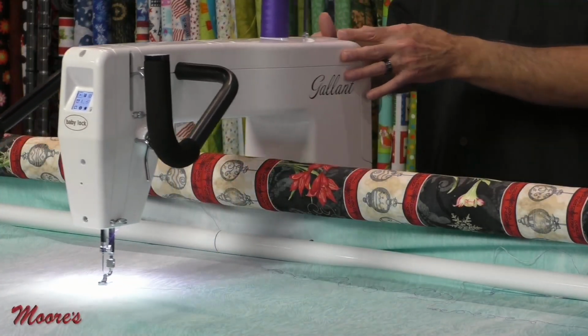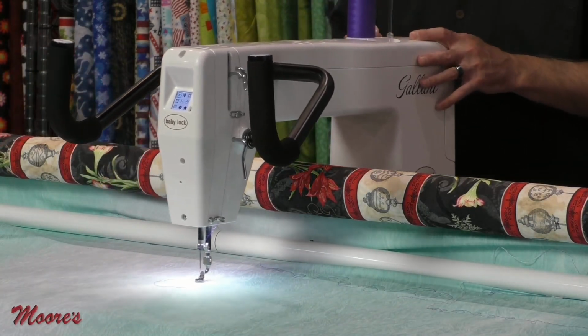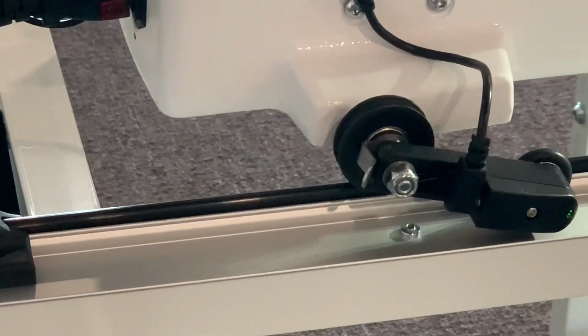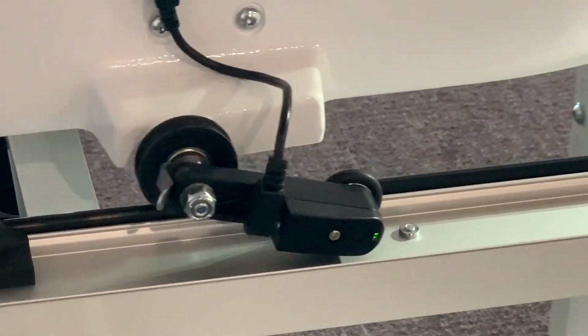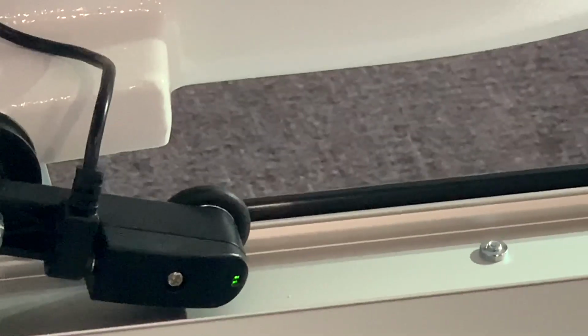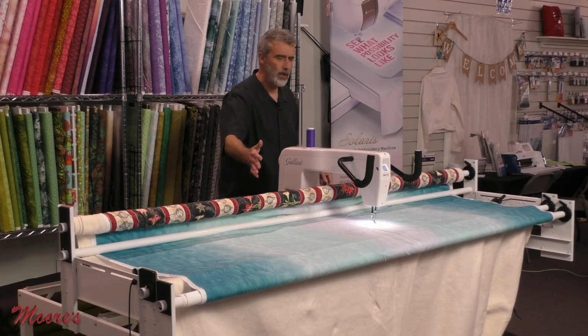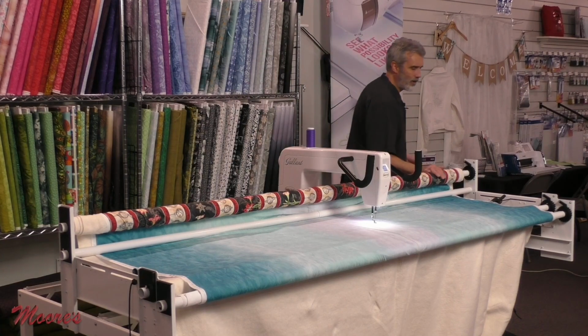And then also they have their highly rated stitch regulating system. These are sensor encoders that sense the movement of this here and adjust the stitch length so that you have consistent stitching at all times. In fact, Cathy's going to show you about that. But as we look at this frame, let's talk about the frame itself.